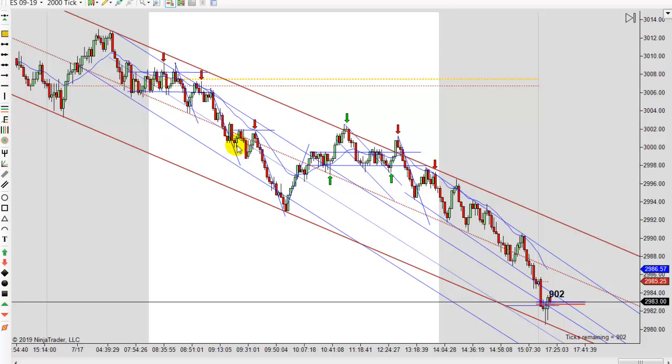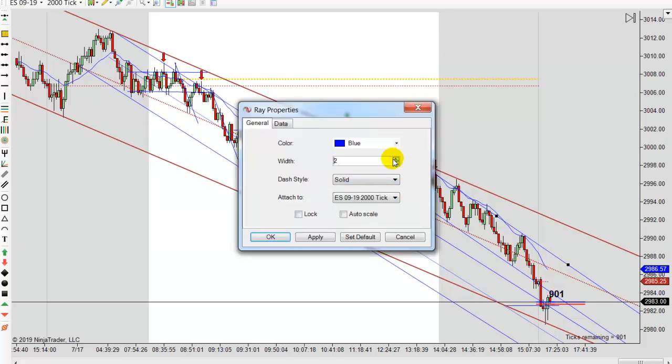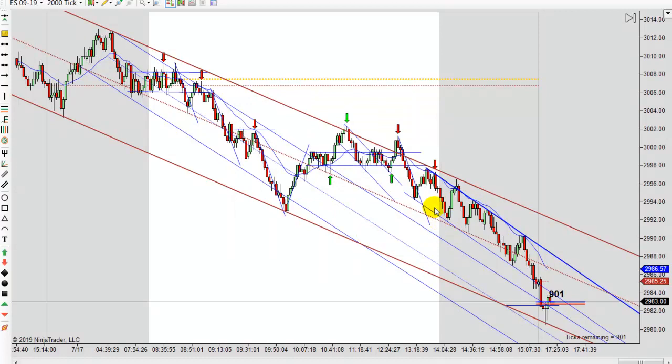Really, the play was this blue one, and then we had a break, and then we had another spike and channel, this other blue one down here. Let me make this a little darker just so it's easier to see. And that's the way I played it.